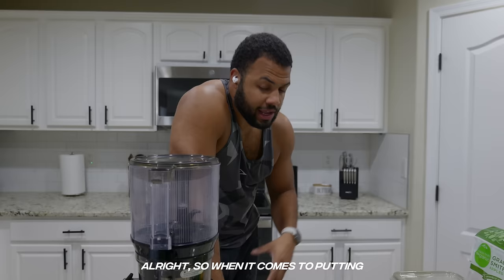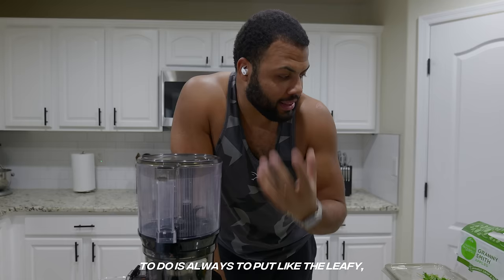All right, so when it comes to putting everything in the juicer, the best thing to do is always put the leafy, lightweight greens at the bottom, just so that the heavier things push it down and it goes through and doesn't get stuck and caught.